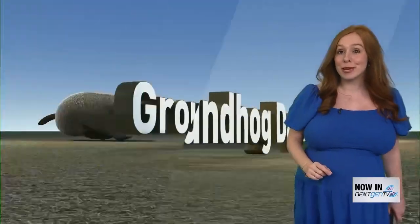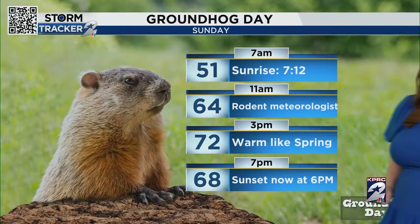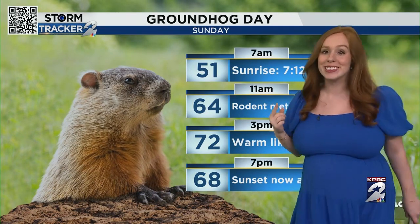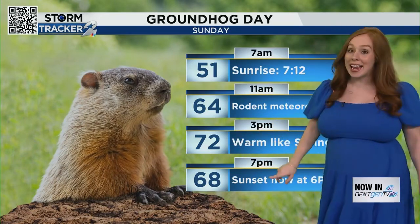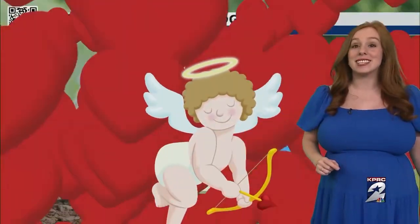But if you prefer it to be just a bit warmer, let's show you Groundhog's Day. Our forecast for Sunday really looking spectacular. Sunrise happening at 7:12. Our rodent meteorologist will tell us, is it winter? Is it spring? And I'll tell you what, Houston's going to tell us that it's going to be feeling like spring because actual temperatures warming into the mid 70s. And a treat about Sunday, sunset is now going to be in the 6 o'clock hour.